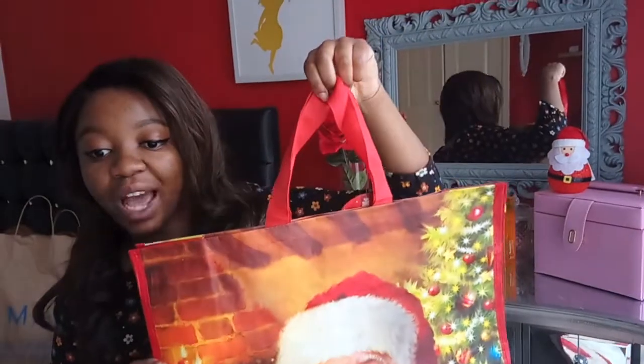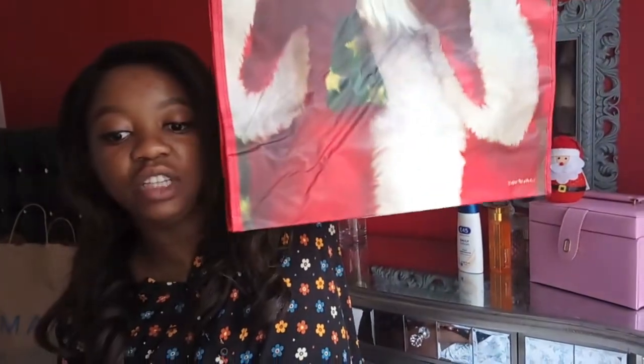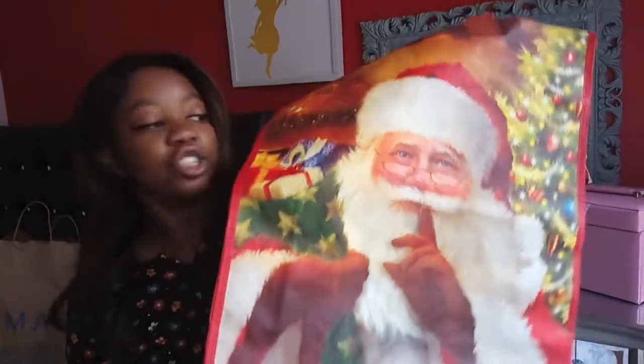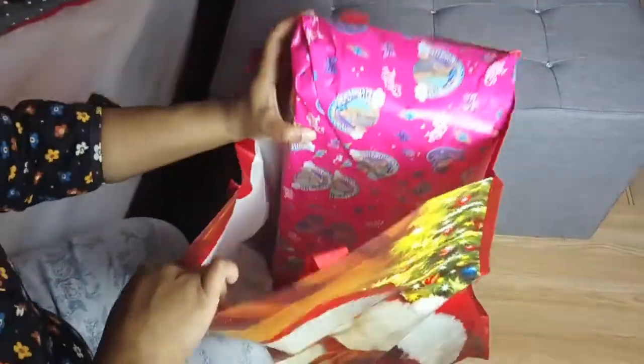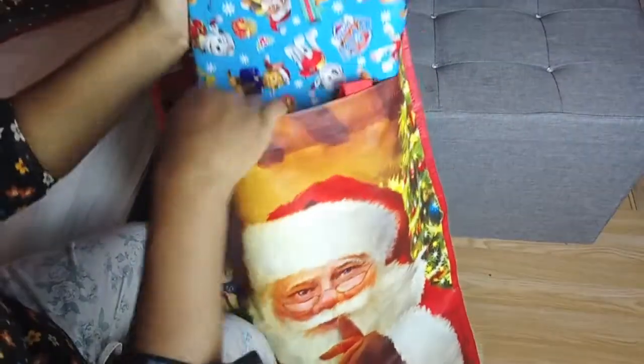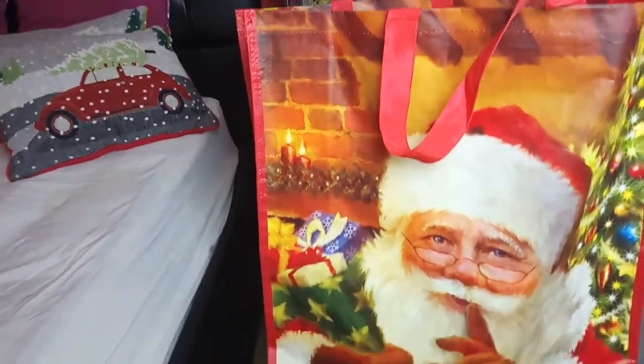So we'll start from the handle and let's keep going up. Going up, going up, yeah, see? It is large. I just love the image of Santa on it, and it's on both sides. These will be perfect for the gifts that I've got at the moment. They are quite large gifts, and I thought, let me just get this long one, and I could put the gifts in there, and when it comes to Christmas Day, I'm able to carry all the gifts in one go.